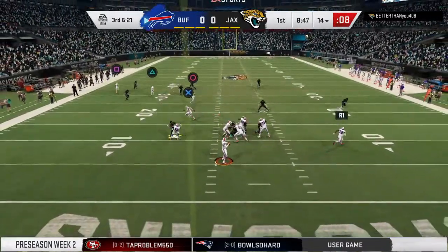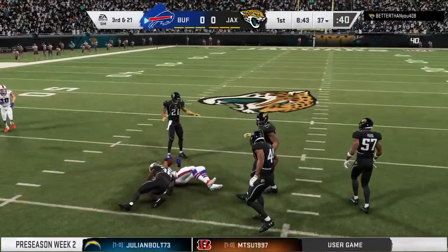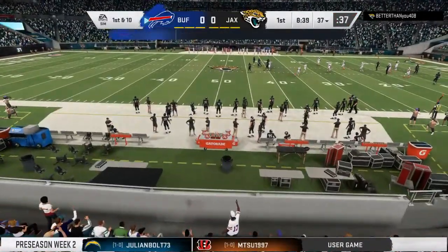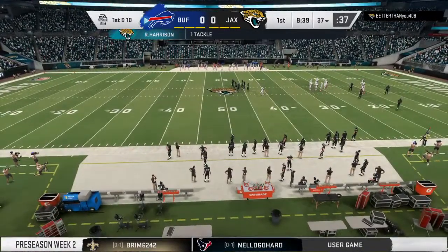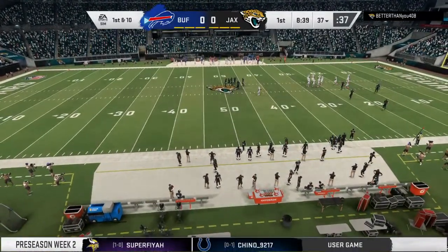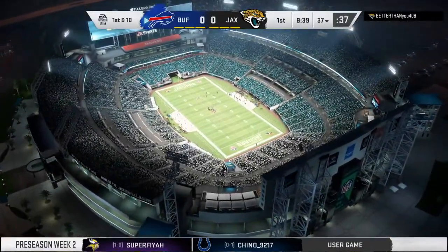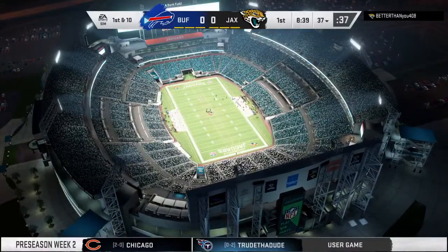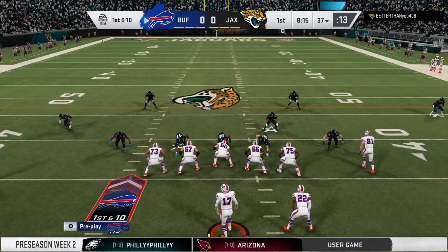So the shotgun snap to Allen. He'll get this one complete to Zay Jones. And way up past the 35 before he's taken down. Last play they got stuffed at the line. Different story here, over 20 yards. Line of scrimmage, the 37 on first and 10.